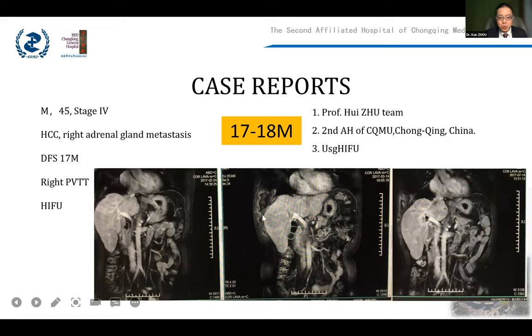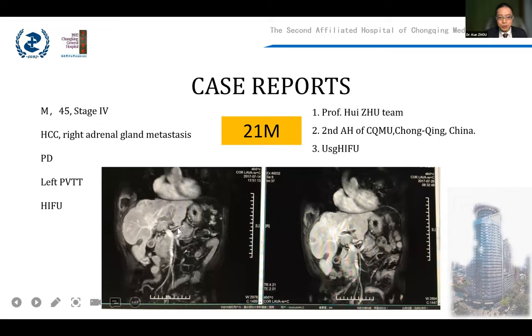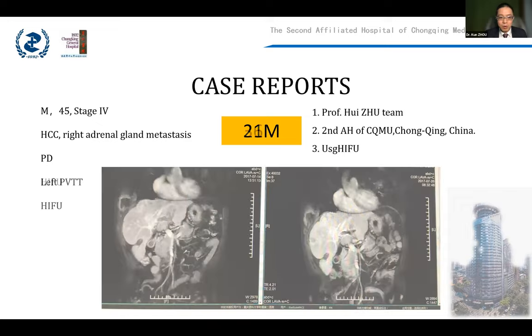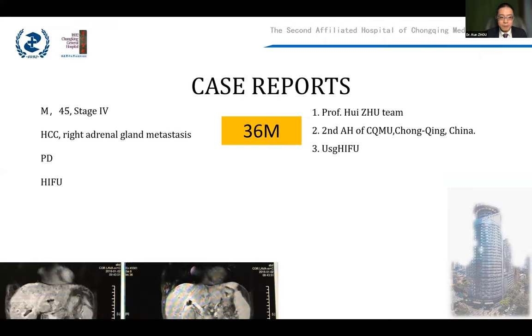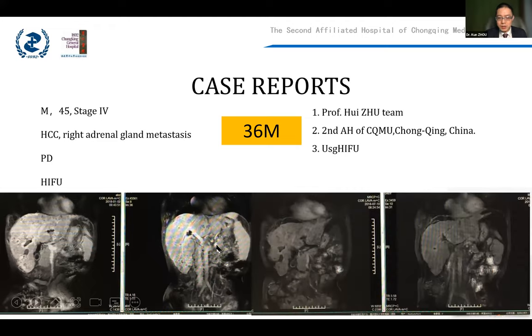But after that, we found that a new tumor appeared on the right portovenous tumor thrombus. We used HIFU ablation again to ablate it and to keep the blood supply from this right branch of the portovenous to protect the liver function. But unfortunately, we found that PVTT happened in the left portovenous and more. We ablated the PVTT, but finally we lost this patient at 36 months.